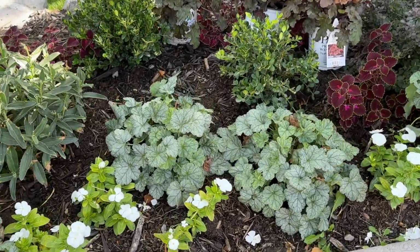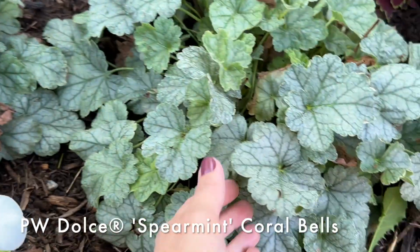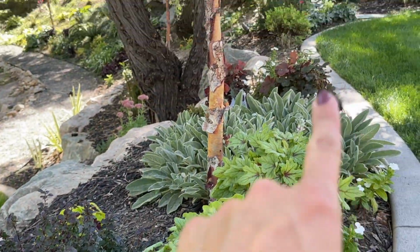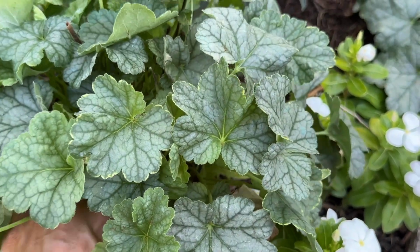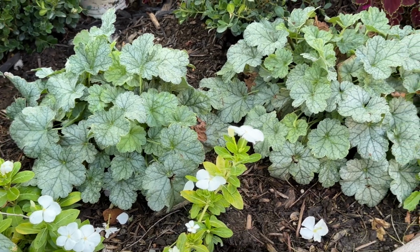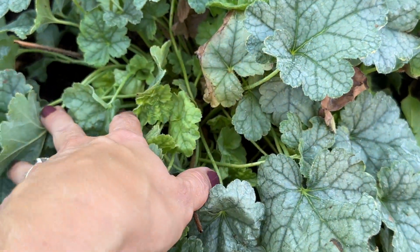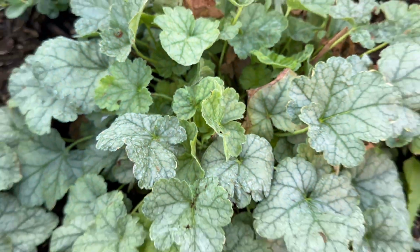I have these Spearmint from the Dulce series that I've planted here, and they're so beautiful. I love the color tone of them, and I planted quite a few over here. These heuchera are all part shade, and they do like to dry out a little bit, so I think they'll do well here. It's been a little warm. It's finally cooled down a little bit, but these have gotten a little burnt, but I think they'll be fine. They've got some new growth down there too, so they're doing pretty good.